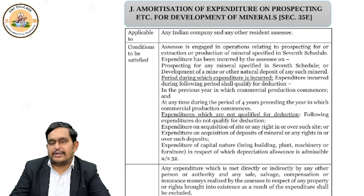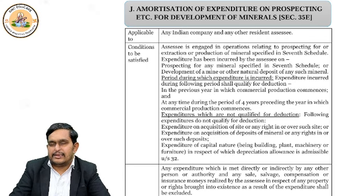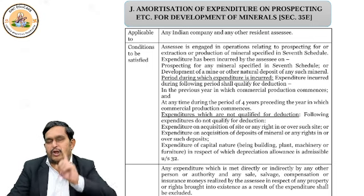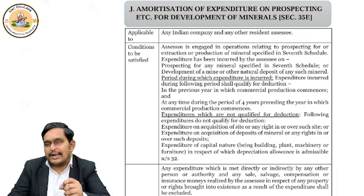Okay. But as per the applicability conditions under section 35E, you can be an Indian company or a resident non-corporate assessee. If you want to claim deduction under this section, that is 35E, then you can be either an Indian company or a resident non-corporate assessee. Then you must be engaged in prospecting, extracting, producing minerals. What I said? Prospecting, extracting, producing minerals. Right? So if you are in the business of prospecting, extracting, producing minerals, or you are actually developing the deposits of minerals, then definitely for that expenditure you will get the deduction under section 35E.